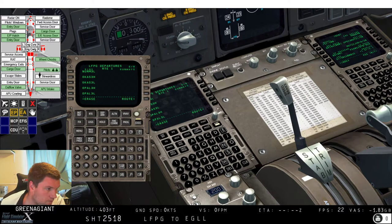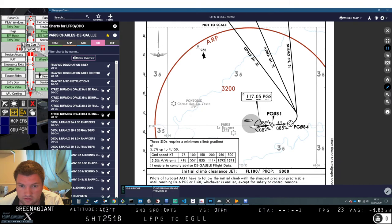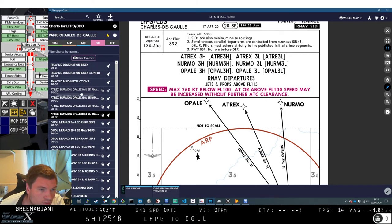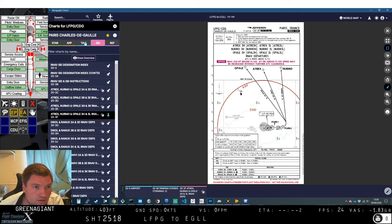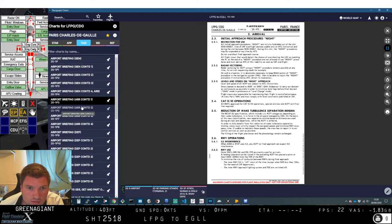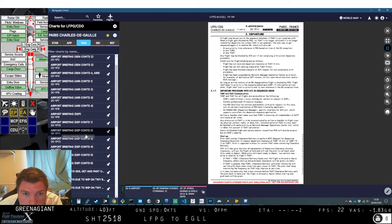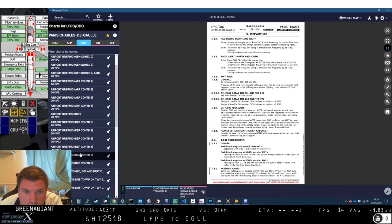What I'm looking at. So Parley, 3 Hotel, 3 Lima. It's the same route, but what the hell's the difference? Is it going to be on... Nope, doesn't say anything there. Airport briefing. Wondering what the hell the difference between those two. That's arrivals, I don't want to. I don't care about any of that. The icing, no, don't care about any of that either.